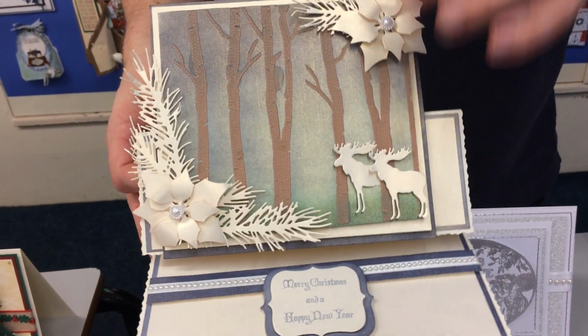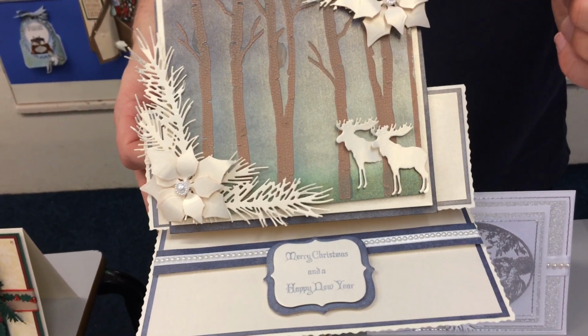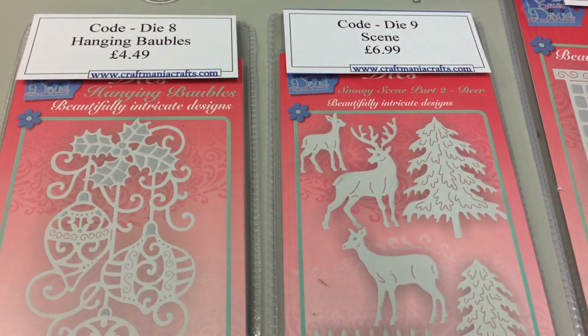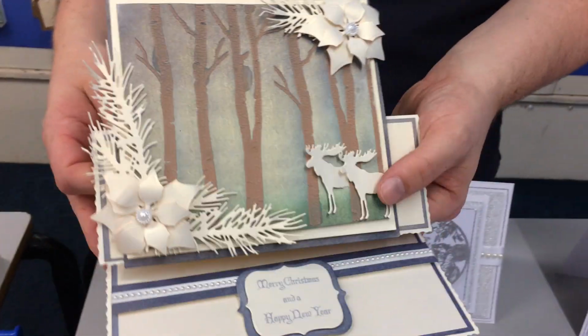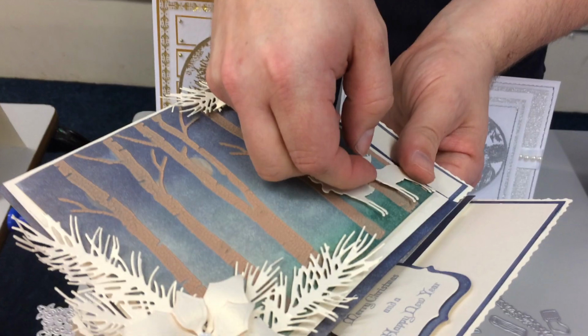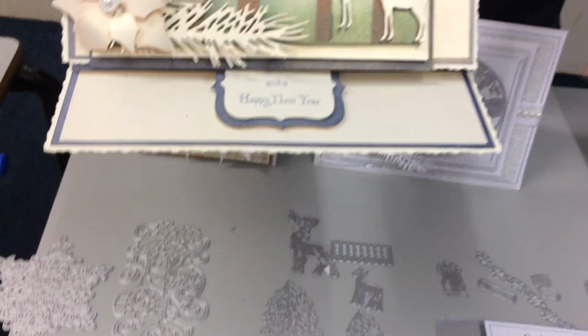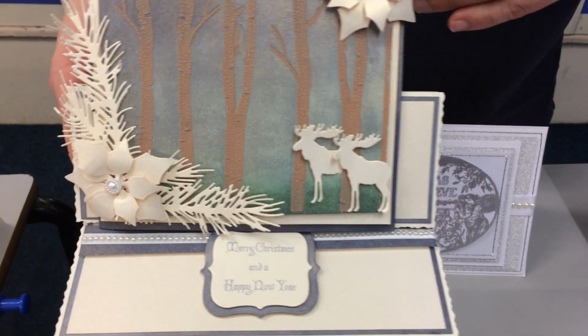But I wanted to show you this card for a couple of reasons. One of them being that the reindeers you're actually going to get in your die number 9 set would be even better to feed into these trees than I have with the ones here. What you can see here is I've actually slit into my trees under my stencil and added the little reindeers into it underneath the actual tree parts.